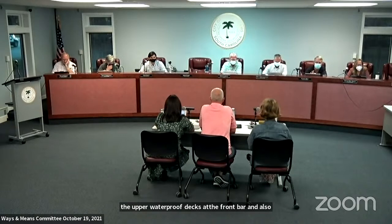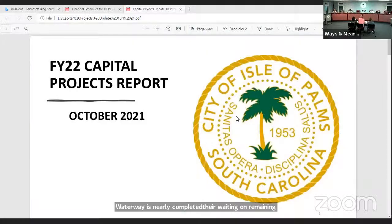The upper waterproof decks at the front bar and also the bar facing the intercoastal waterway are nearly complete. They're waiting on the remaining deck boards. The entire entry ADA ramp and the deck surrounding the building are completely repaired and replaced.